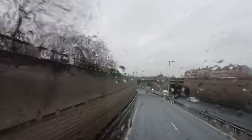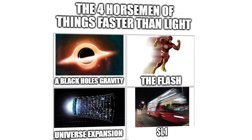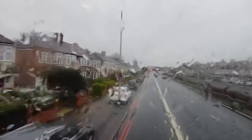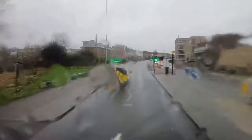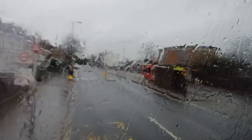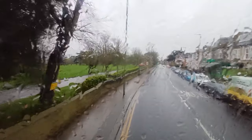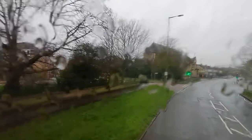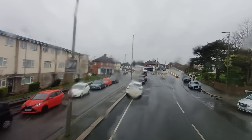We're literally skipping Cambridge roundabout. Oh my god. I think just that alone is the highlight of the SL1. Also, I like how when we're near a bus stop, you can see the other SL1 that's adjacent to each other. I like that.